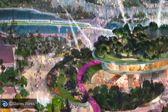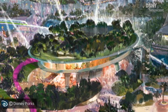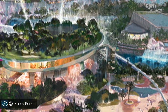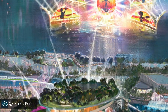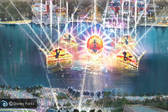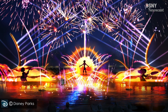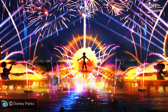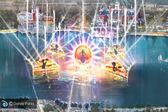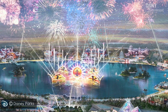But the last thing to note about this structure's rooftop garden is that it will most likely become a prime viewing spot for the new Epcot Nighttime Spectaculars. And whilst we're talking about these new Spectaculars, we can also see the new permanent replacement to Illuminations that is set to debut in 2020, which is said to represent the nations of the world through music and also the use of projection screens, elaborate water features, and most importantly, incredible fireworks.